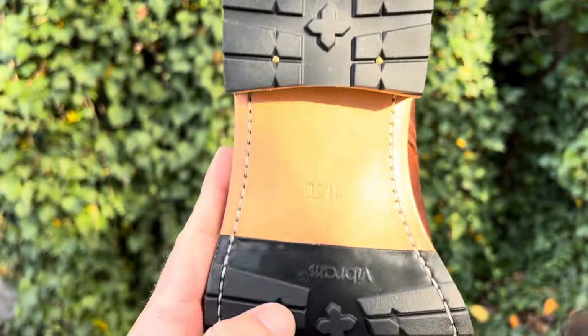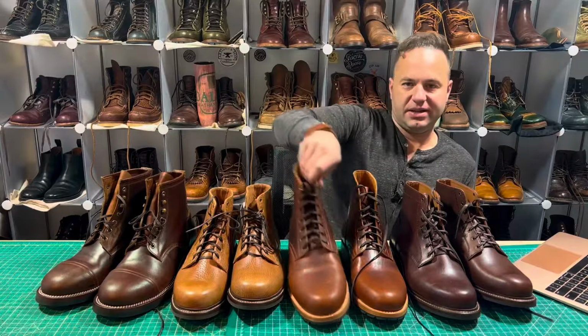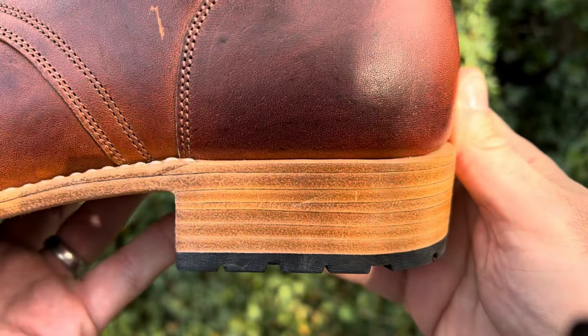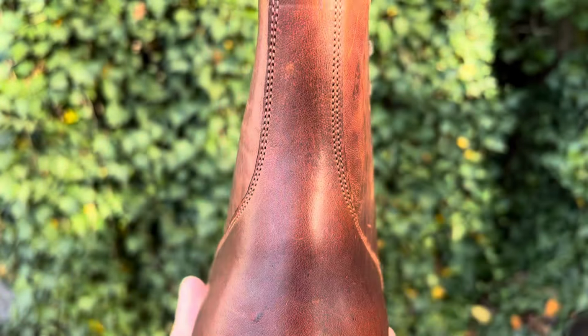You can do a standard heel, a Cuban, or a Woodsman. This standard is a block heel. You can choose your heel height. You can do standard, lower, or higher by a 1/4 inch. For lining, you can do full or partial lining.